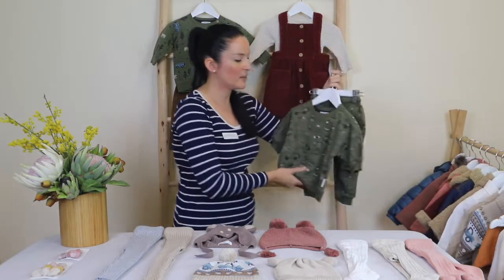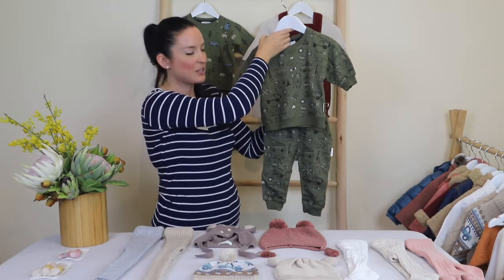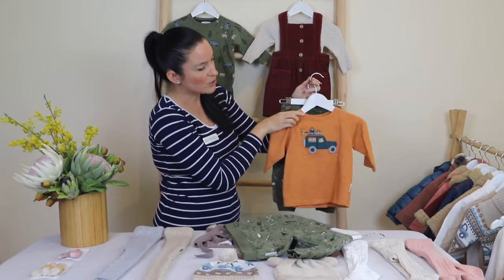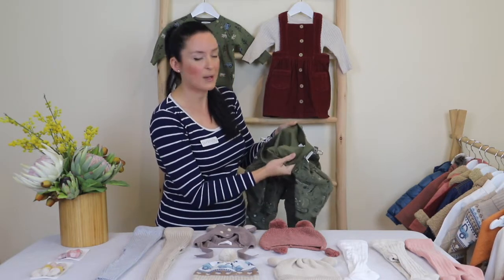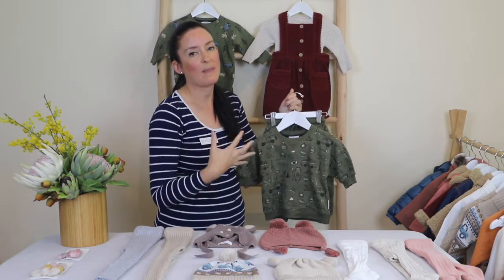Now again, for tracksuits, boys tend to wear a lot of tracksuits. This one here is gorgeous, very matchy-matchy, which is super cute. And we could layer up with this long sleeve top underneath this one potentially for a gorgeous little outfit. And this one again is the brushed fleece. So we're looking for those styles that do have the brushed fleece, because like we said, that is so warm and cozy. You're going to add that bit more warmth.